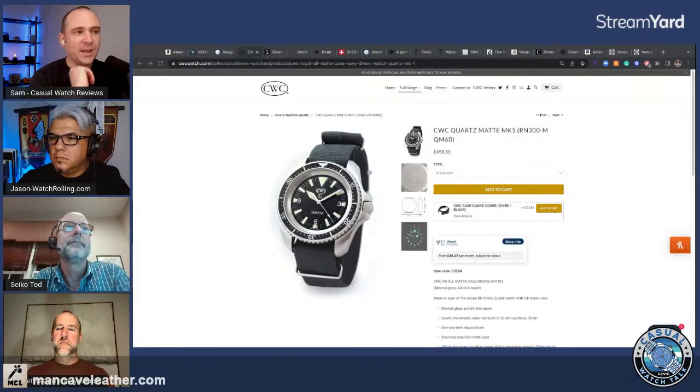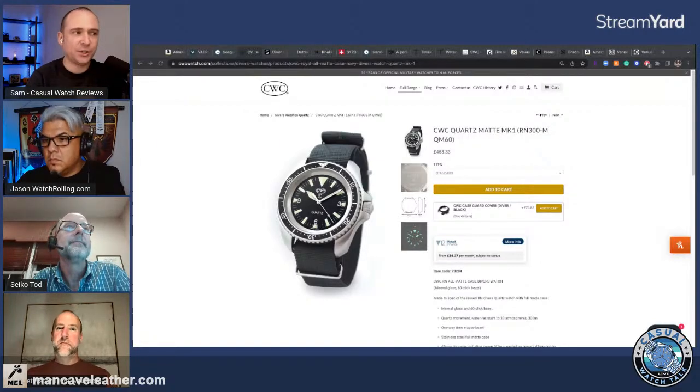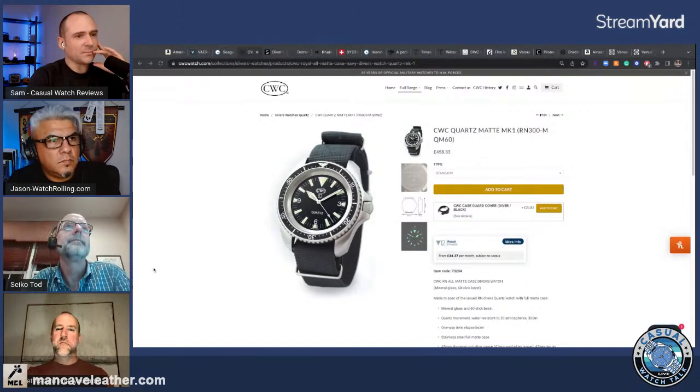It's quartz, but you're getting a real watch, a style of watch that was issued. Maybe not this exact one, but they do have ones that were issued. They're no longer standard issue for the Brits, for the MOD. But I think this is a solid watch. I've owned the G10, and one of these similar ones. Very well made. So a little nod.